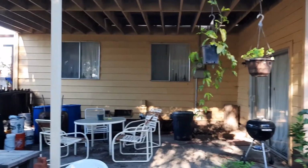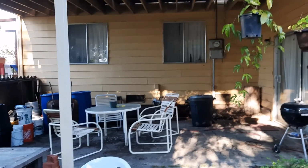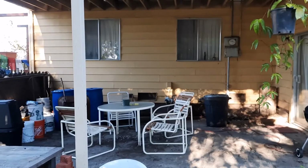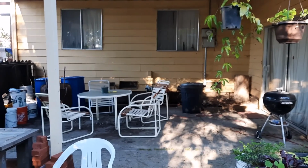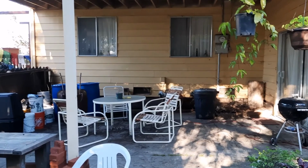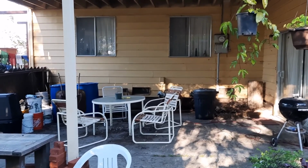Underneath the deck is a very shaded area that stays cool during the summer. We can utilize this area though. It would be absolutely perfect for aquaponics, hydroponics, or even some raised beds. We would need to put grow lights down here, and that's where a solar system would come in really handy.